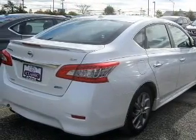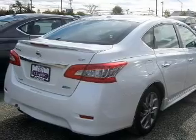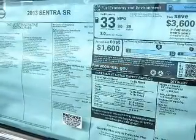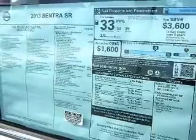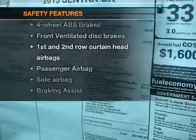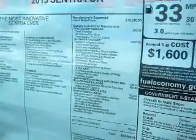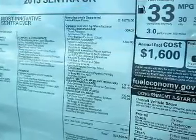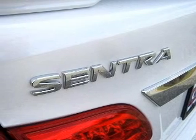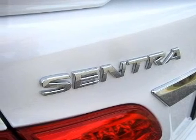Keyless entry, power door locks, power windows, Bluetooth wireless, an AM/FM stereo with a CD player, a satellite radio, power mirrors. If safety is a high priority, rest assured knowing these top safety components are included: front ventilated disc brakes, curtain head airbags, passenger airbag, side airbag, traction control, stability control, low tire pressure warning.